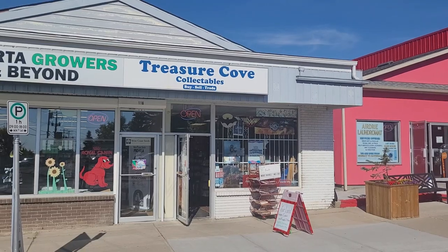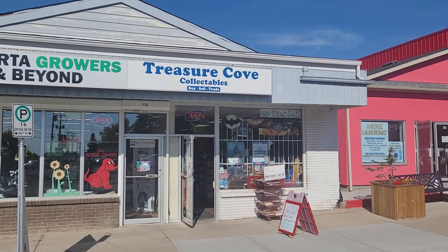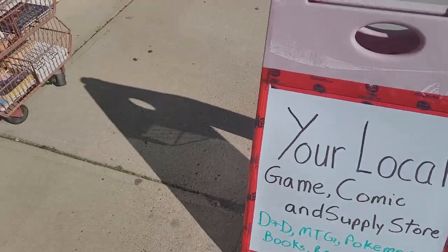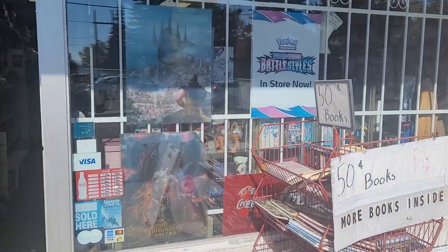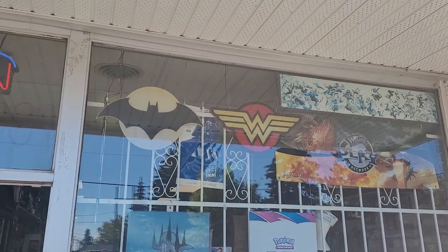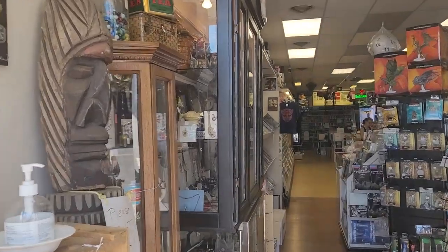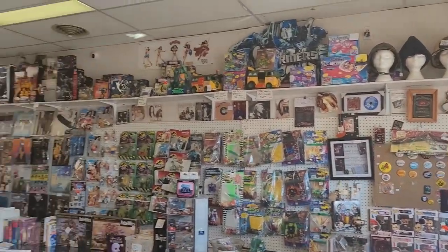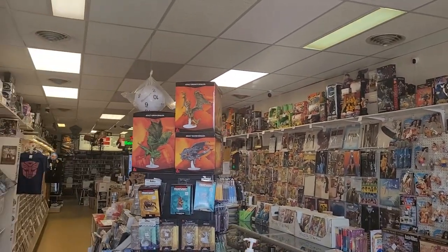Thanks for coming back. Today I found a hidden gem in Airdrie, Alberta, Canada. This place is called Treasure Cove Collectables. Now it's tucked away. If you don't know what's here, you might not find it. But inside is literally a treasure trove of cool stuff. I can't wait to bring you guys through this location.